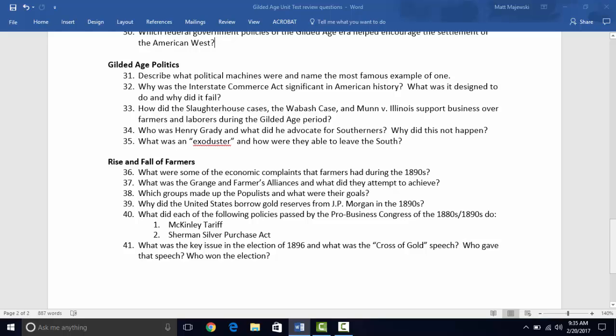Why did it fail? Well, for the same reason that the Sherman Antitrust Act did, because it wasn't effectively enforced. If a company violated these laws, there was nothing written in place that guaranteed they would be broken up or targeted by the government, and so the government passed the law but rarely actually enforced it. They rarely actually regulated railroads like they were supposed to.